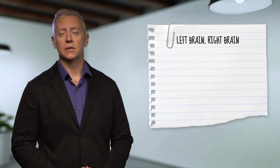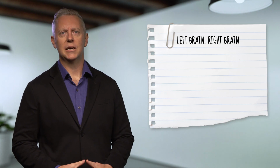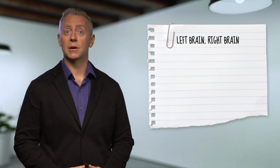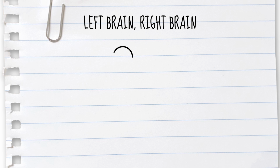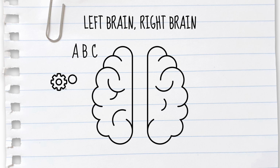or right-brained, and that would mean that you are either kind of logical if you're a left-brained person, or you're more creative if you're a right-brained person. So that's ideally what this myth is about, and there is at least a kernel of truth in this, in that we do have two hemispheres of our brain. Those hemispheres do slightly different things.